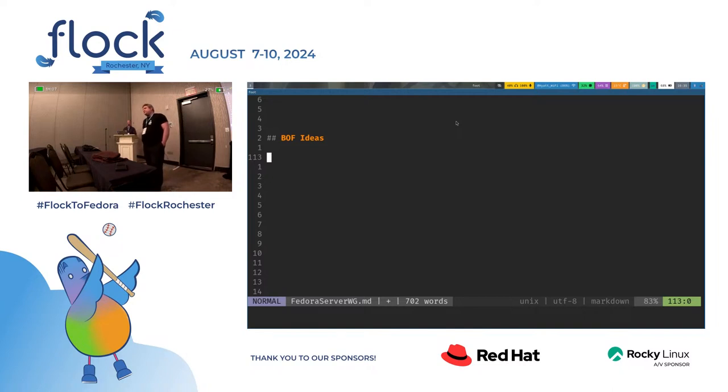But I think something that I've been thinking about a lot is with the advent of Bootc and bootable containers and the way that at least Red Hat is looking at things and trying to push things, what particular use cases are you guys thinking about in the server working group for Bootc based images? Are we going to continue to configure things the same way, or what are your thoughts generally on the Bootc container stuff?